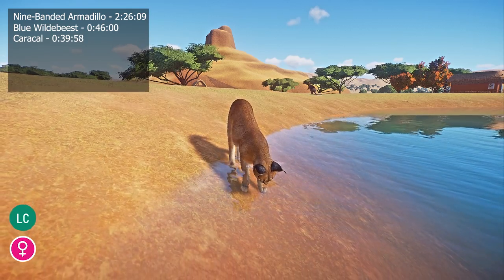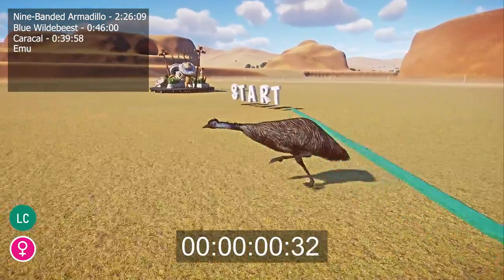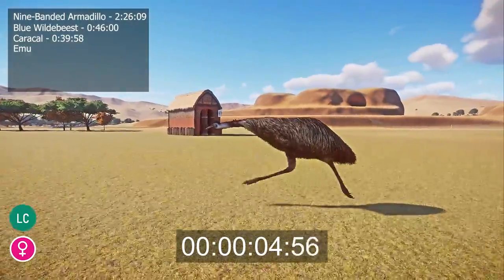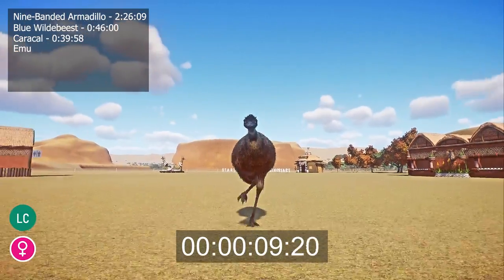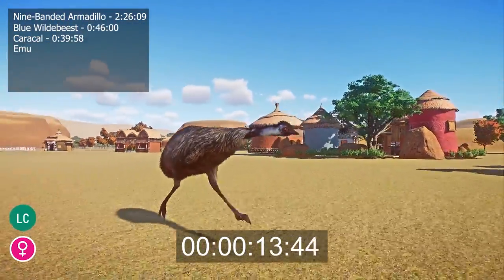Emu. Emu, Dromaius novaehollandiae. The emu is the world's second largest species of flightless bird, only dwarfed by the common ostrich. It lives in the savannas and woodlands of Australia.